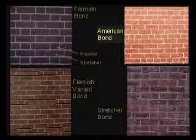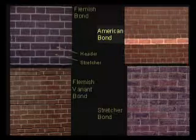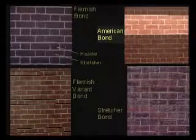Sometimes they would skip 3, 4, 5, 6, or 7 intervals between each header course. This is called a header course. That's called a stretcher course, these 4 in here.